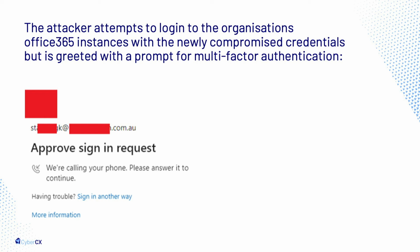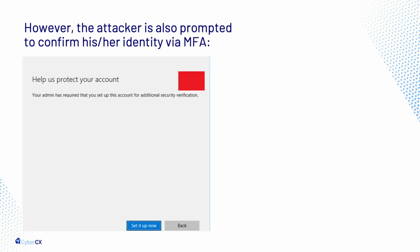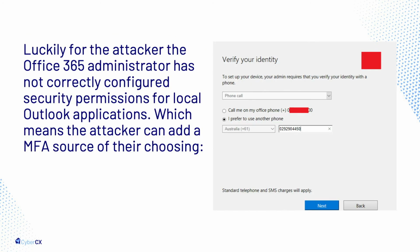Multi-factor authentication is strong. However, the configuration is normally where things get let down. And this wasn't an exception over here. This organization allowed us to install a local copy of Outlook, which we did. And if you look at the local configuration, they did not restrict your ability to enroll an alternative phone number in order to get the multi-factor authentication code. So in this case, instead of using the defined phone number, we put our office phone number in as the method to actually get the MFA code.